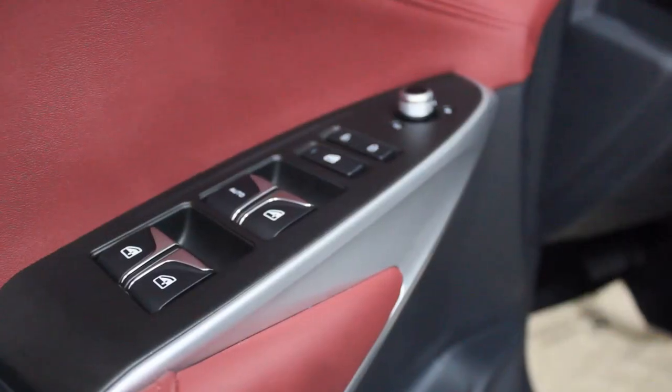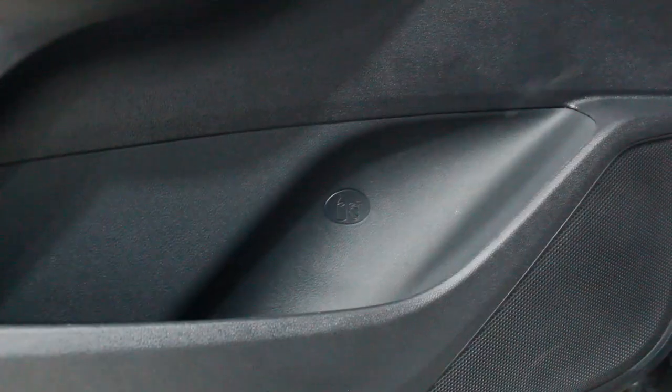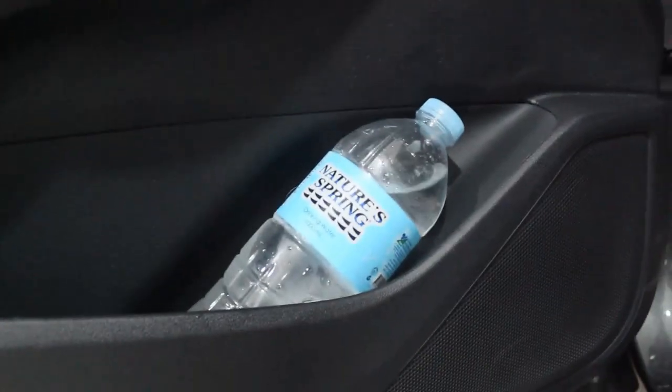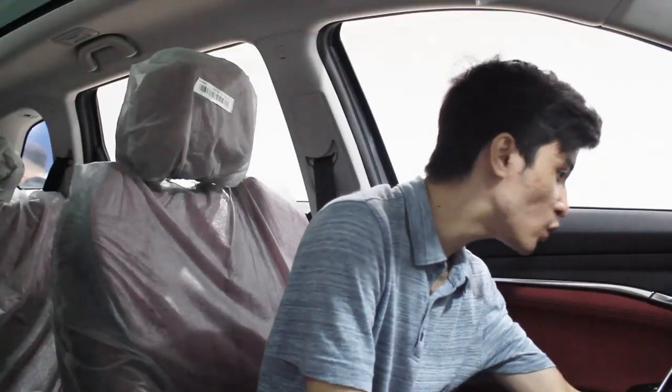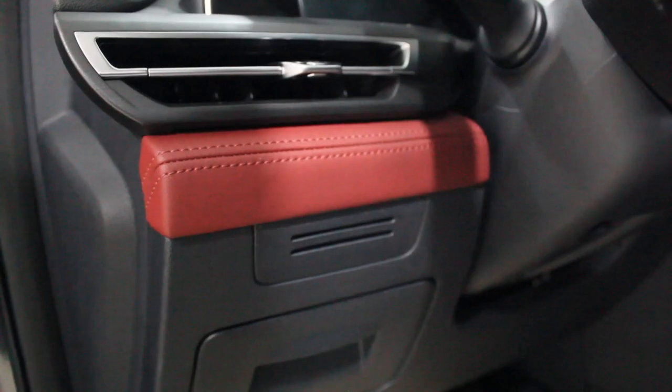Window switches as well. Yes, they're plastic, but they have chrome bits on the switches themselves, so nice touches there. The only plastic here is where your bottle holder and cubby spaces are. Sadly, no water jug test today, but a 1-liter bottle definitely fits there. And then here on the left side of the dashboard, containing the red leather, two card holders. And look at these air conditioning vents. They're not really striking, but they're designed really well, I must say.